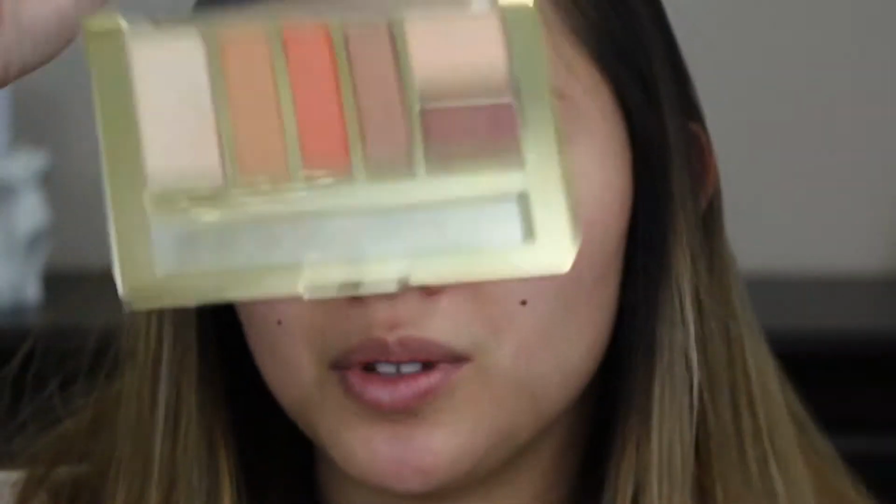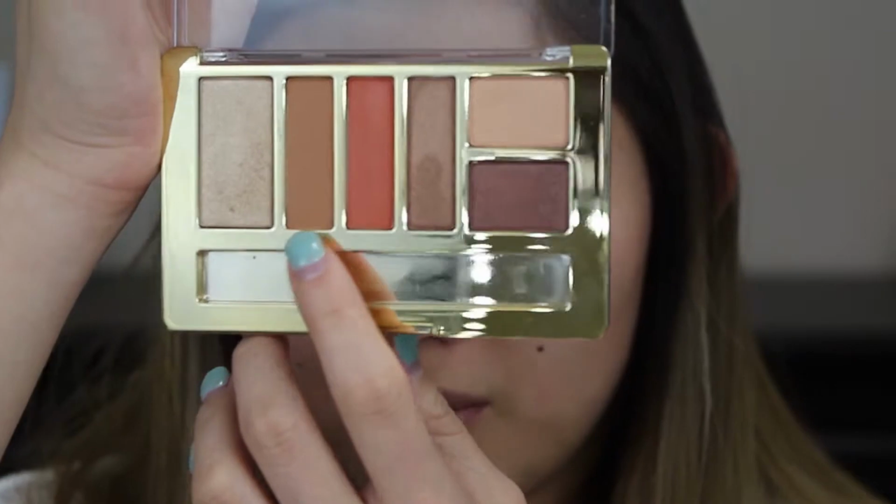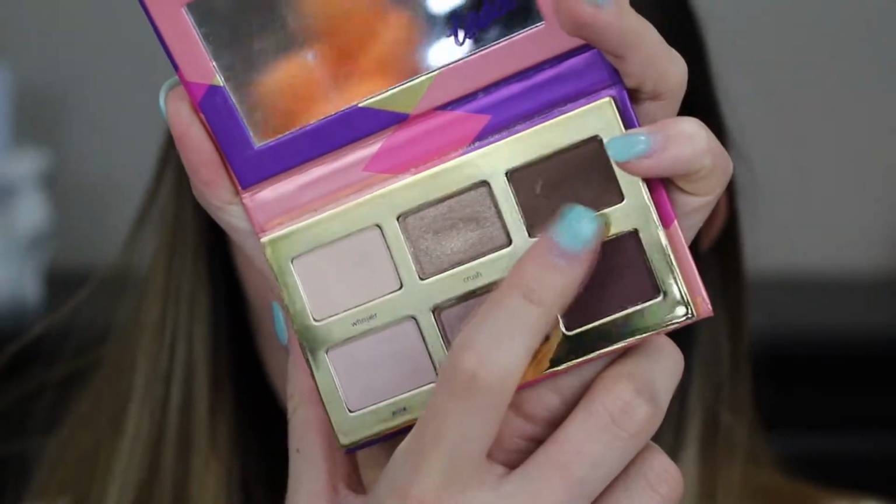I'm gonna go into the Milani palette, and I'm gonna take this shade right here, and I'm going to put that in the crease as a transition shade. This is actually super pigmented. That looks good. I'm gonna go back into the Tarte one and take this shade right here.